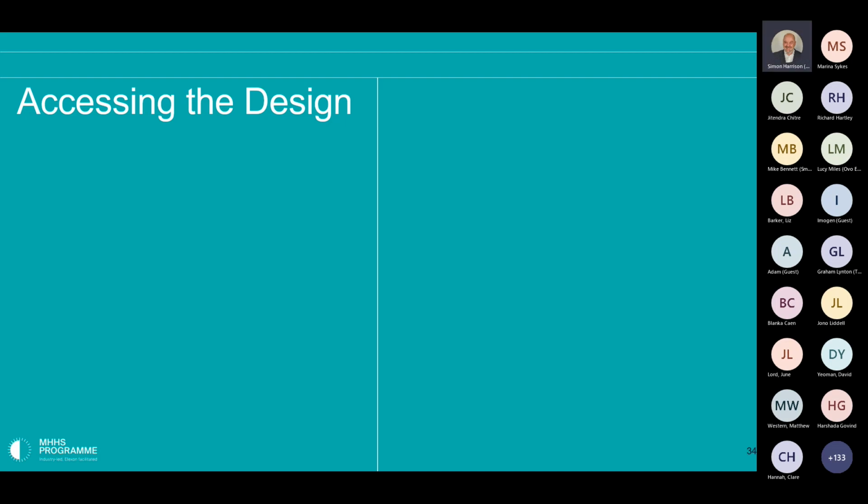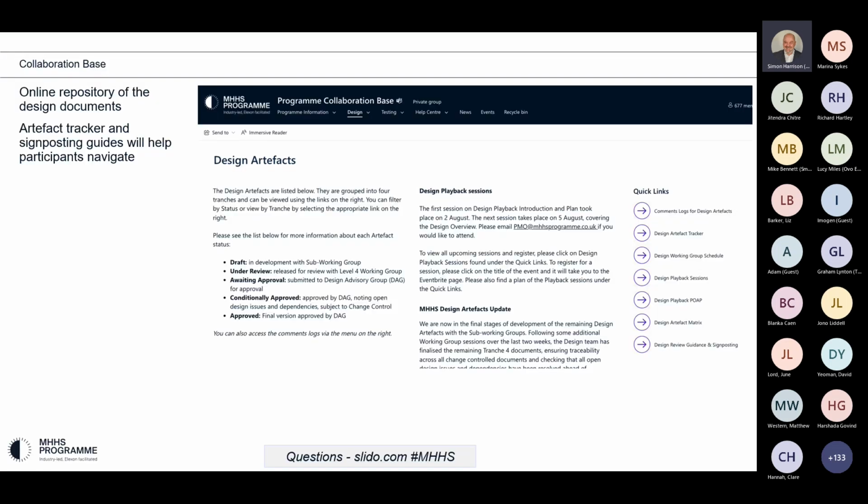If I move on now to how people can access the design, this is just a quick walkthrough. All of the information I've shown you on the services, the TOM, the event-driven architecture, and everything else is captured in a series of design artefacts. That's how I've been able to construct those pictures, and everybody else has a view of what the service would look like. The design artefacts are available on our program collaboration base. If you don't have access, you can request access from the PMO. It's relatively straightforward. It's a SharePoint site, but we do restrict access to make sure that we operate securely and are able to track who is accessing it.